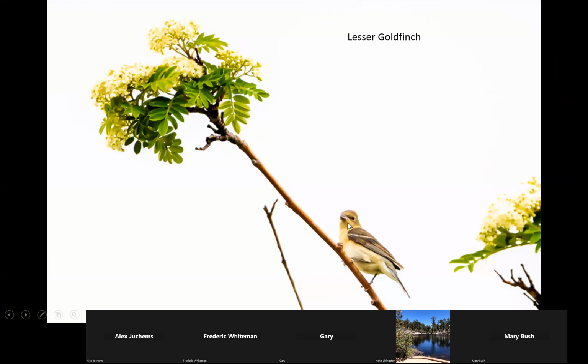And this one I actually just discovered last night in my photos. This is, I believe, a lesser goldfinch, which is a first for me there.